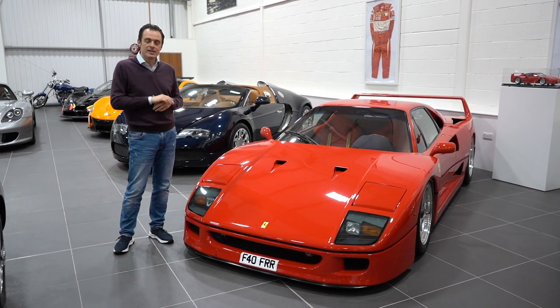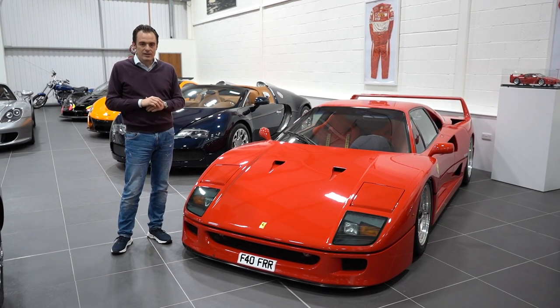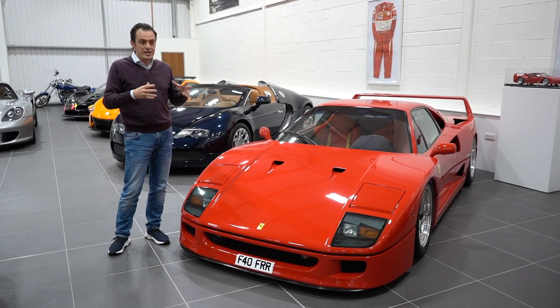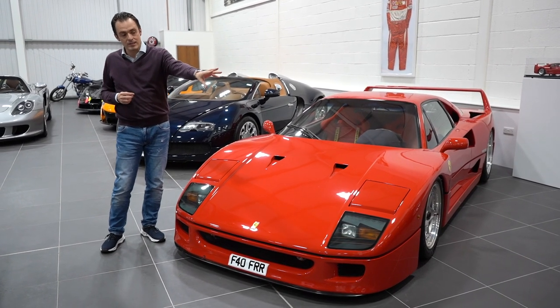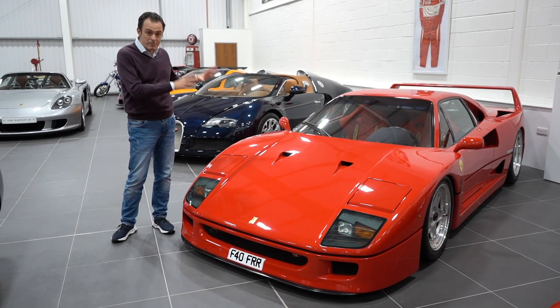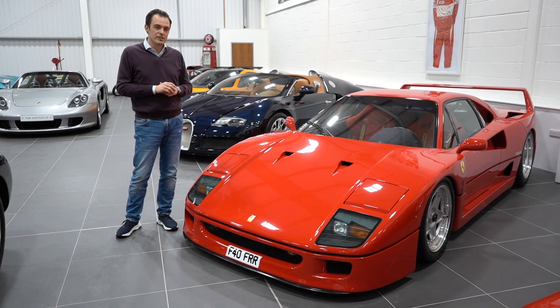I believe in cars, and I believe in the future values of very important collectible cars. And I try to acquire the very best of anything, and I feel like I've acquired the very best 288 GTO, and a very special F40 when you consider its provenance.